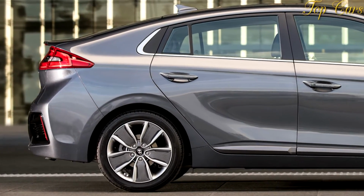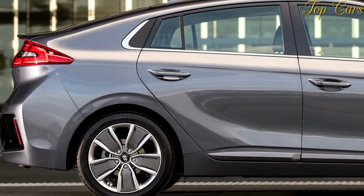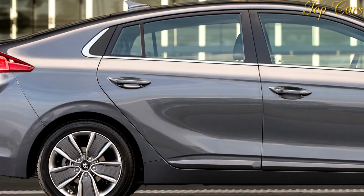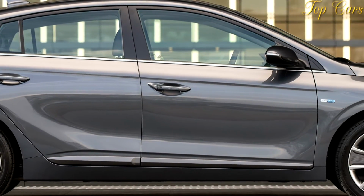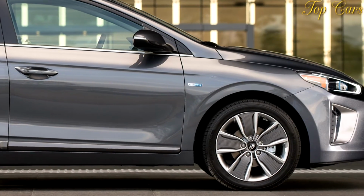Inner space. From the front seat, you could be driving a nicely trimmed Elantra. The Ioniq has a very typical compact sedan driving position. Hyundai officials told us that they benchmarked the Prius seats, probably not the best choice, as the previous generation Toyota was no shining beacon of comfort.